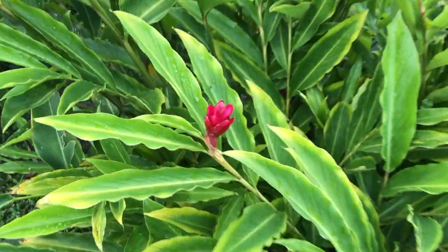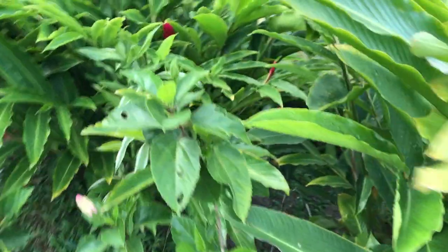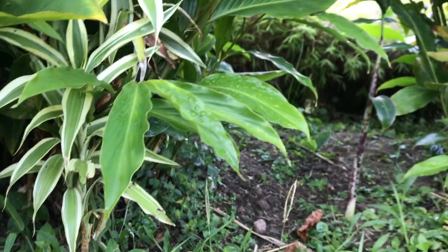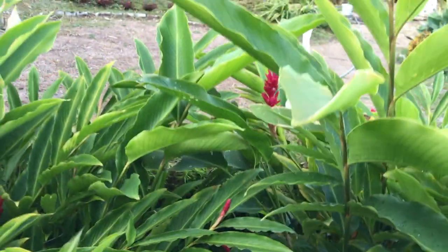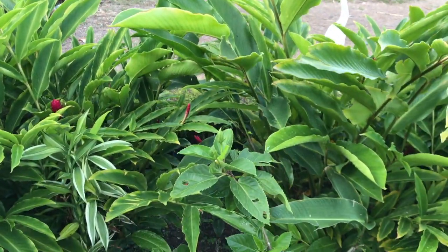This is the more common color of the ginger. And I do have some white ginger that I just planted. There's a tiny, tiny little sprout in here. So that is a white ginger, and I'm going to keep it sheltered a little bit. I cut back a couple of the branches, and I'll continue to do that as the ginger acclimates.